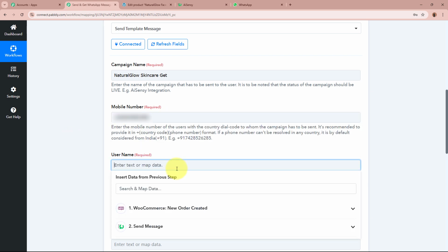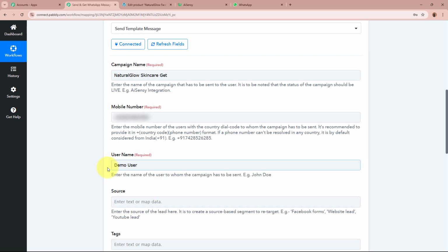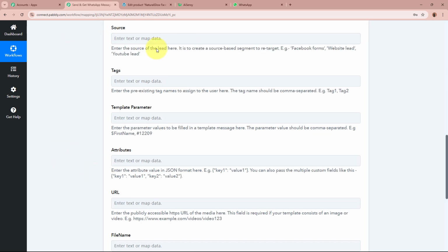For the username, I want to get the notification myself, so over here I'm going to write it as demo user, because I want to receive the WhatsApp message myself. After that, it is asking for the source and the tags.